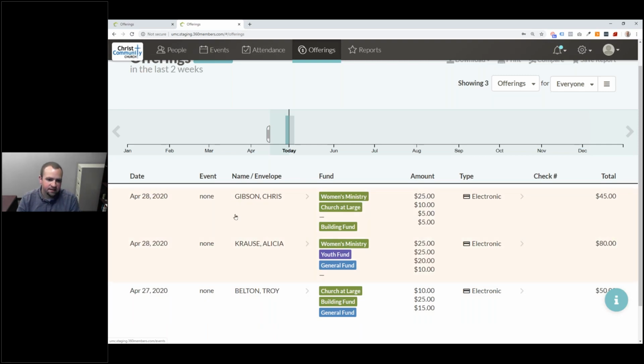The difference is that for any electronic gifts that come over, they need to be associated with people in Church360 members and funds in Church360 members before they are official. But we display them even when they're unofficial, because you need to see your totals at any given time. And so givers come across in all caps, and funds come across if they're linked, but if they're not linked, there's a dash. What these are is these are unlinked givers and unlinked funds.